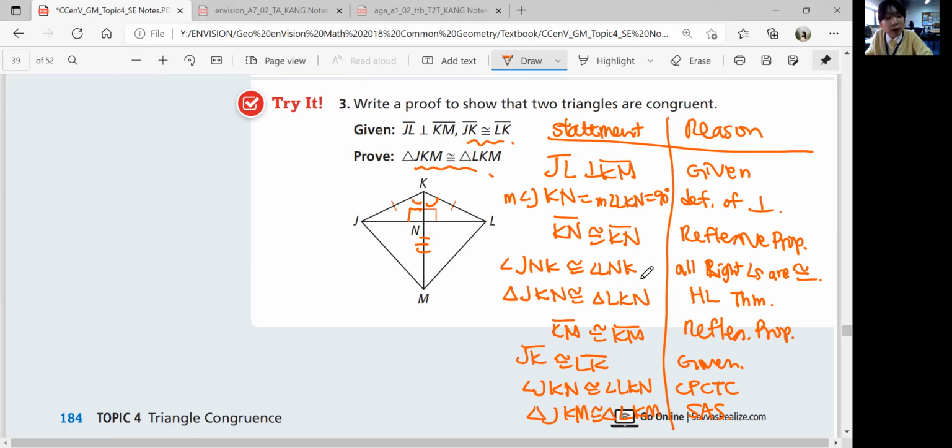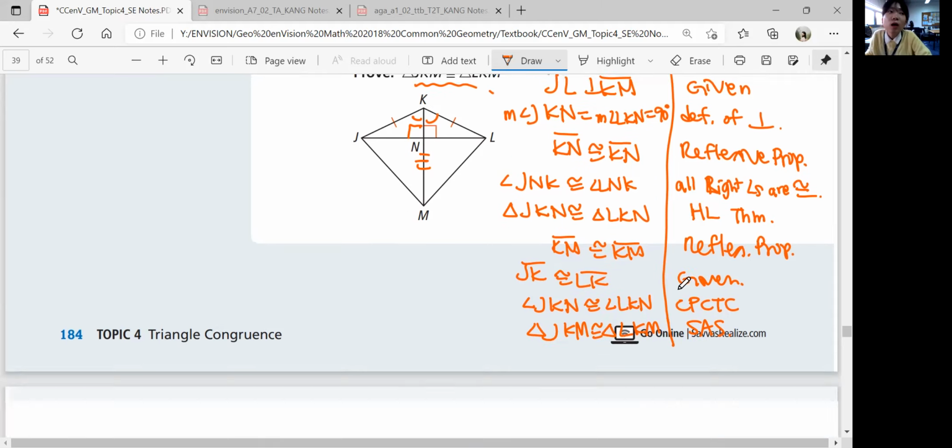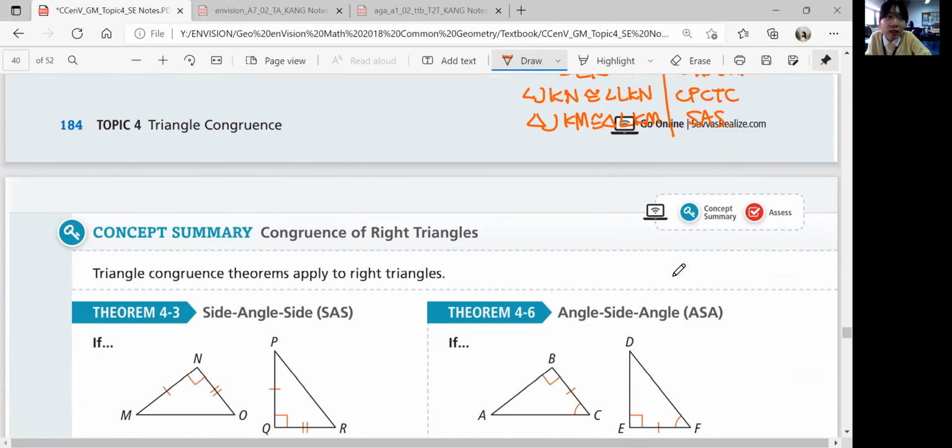And remember that in order to use the HL theorem, the triangle must be a right triangle, but JKM and LKM are not right triangles. So you can only use it to prove the right triangles here, and then use SAS to prove that the bigger two triangles are congruent. Okay, that was our lesson.